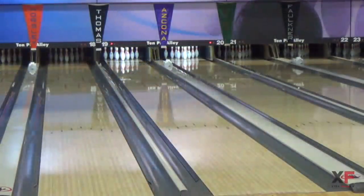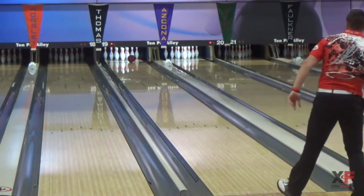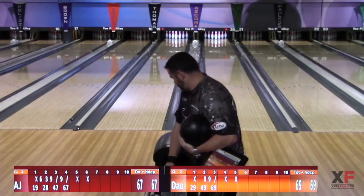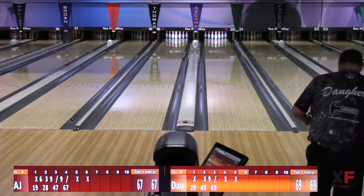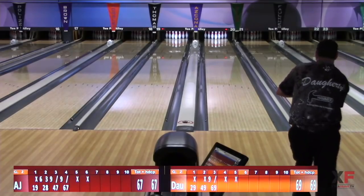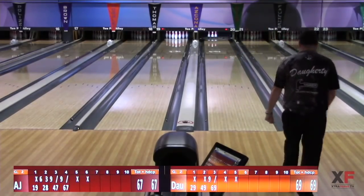Something told him in practice that wasn't the right move, and so he didn't start that way. He may end up regretting it. Does he like that one? Or does he think he's close now? Yeah, he likes that. Yeah, it's a good sign. The bad sign for Johnson is Doherty has 4 strikes in 5 frames. Now 4 in 6 frames.